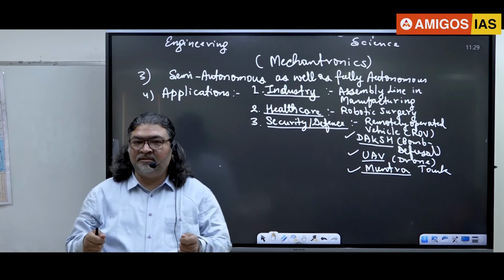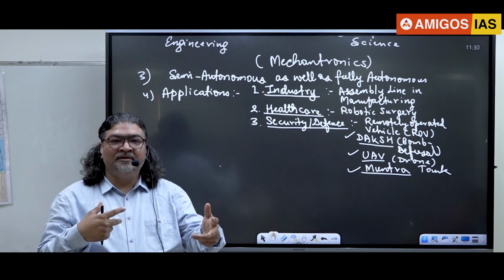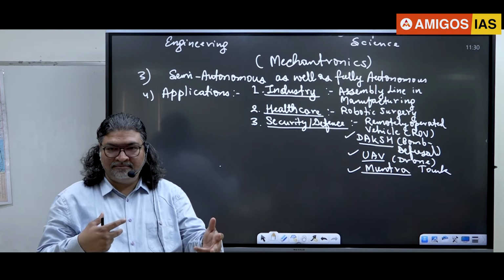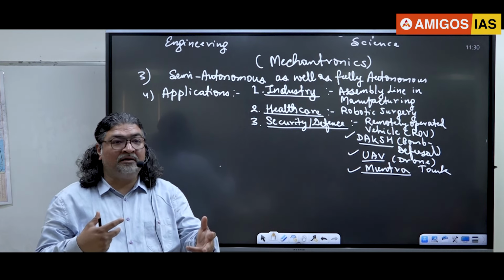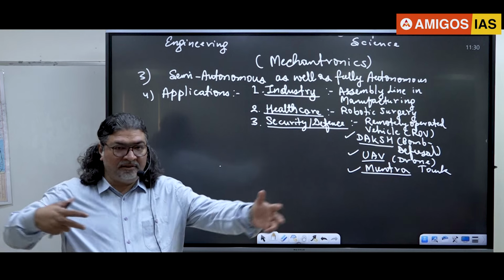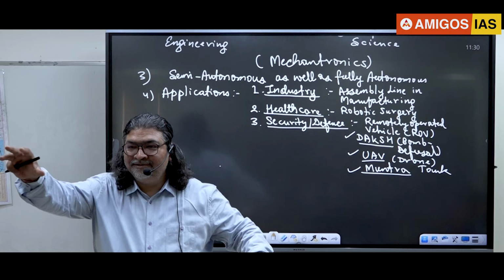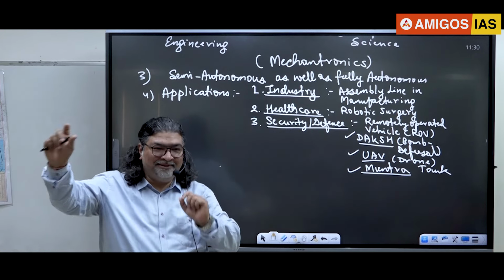Normally, a tank is driven by a person. Have you seen the battlefield tank? Which is the main battlefield tank of India? Arjun, MBT Arjun. Main battlefield tank, Arjun. Have you seen the tank? They're big in size. Sometimes you have a museum where this tank is kept, and people go there and take a selfie and photograph. This is a battlefield tank.